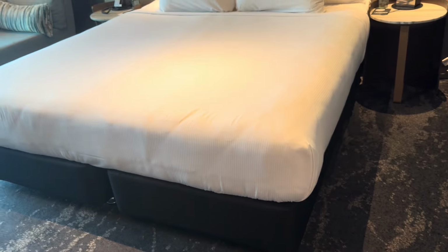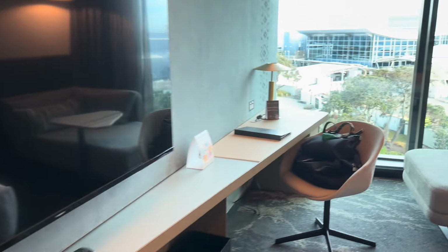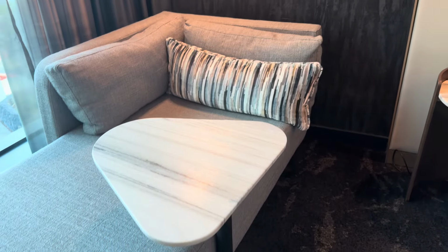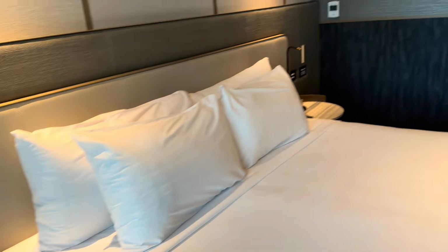Okay, so it's the king size room with a king size bed, still a good mattress, and the linen is good. There are the lights and complimentary water, and the television is here. This is a table for some work to be done, with the power plugs and everything. And this is a small lazy chair and area that you can lie down and watch TV. It's cool and dandy. The size is decent. And then this is our view.